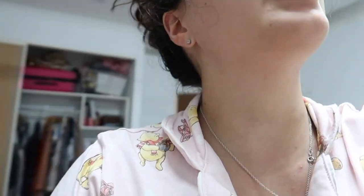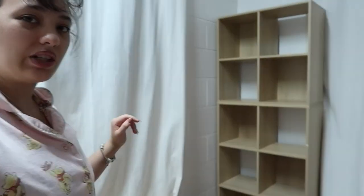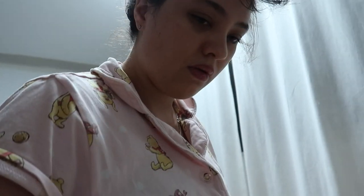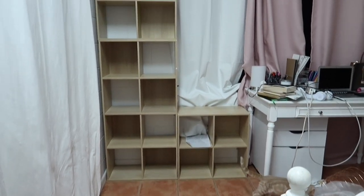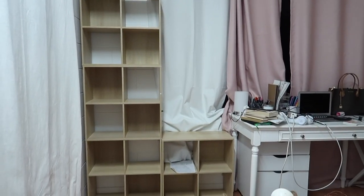I was originally planning on putting the shelves beside each other in the corner, but it doesn't fit well and it looks weird and I don't know what to do. I wonder if, okay, hold that thought. This lighting is amazing, doing wonders for me. And yes, I'm wearing Pooh Bear PJs. Well, would you look at that? It will fit. I just need to do something about the curtains. The curtains are very annoying.